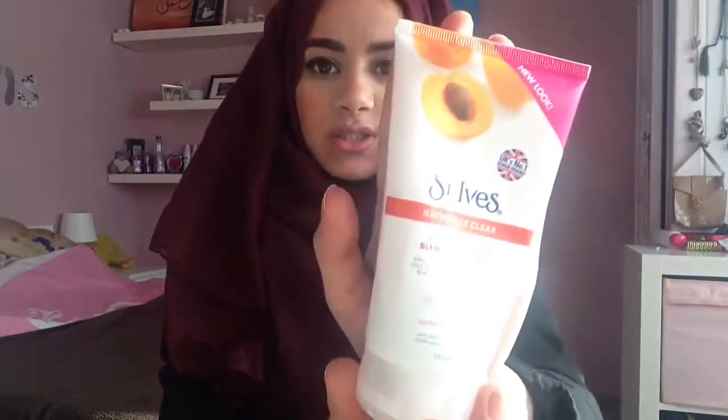But I also like to give myself at-home facials every now and then. The product I really like to use first of all is this one, the St. Ives Apricot Scrub, and I use this 3 to 4 times a week, and it doesn't matter which version it is as long as it's the St. Ives face scrub. I just use it to scrub my face, and I really like scrubbing.